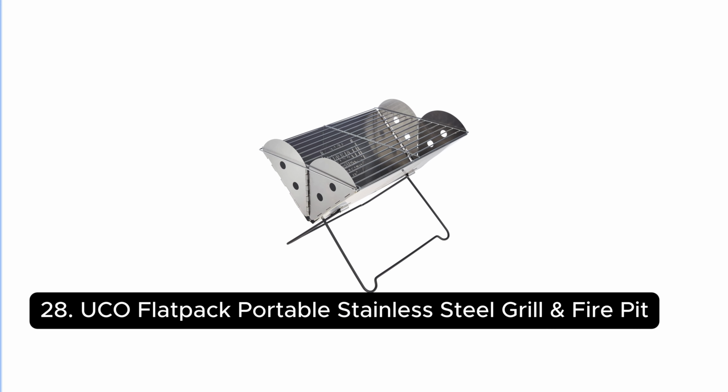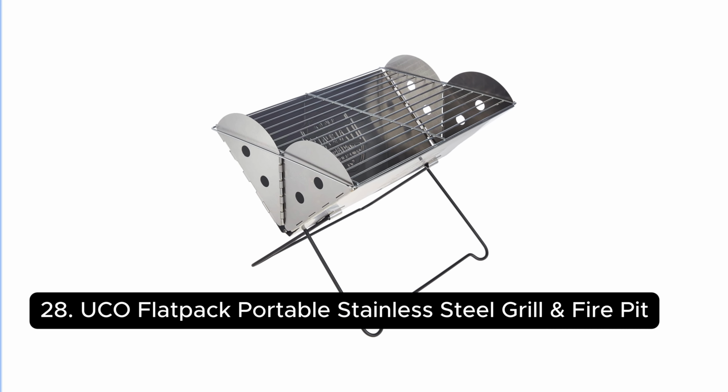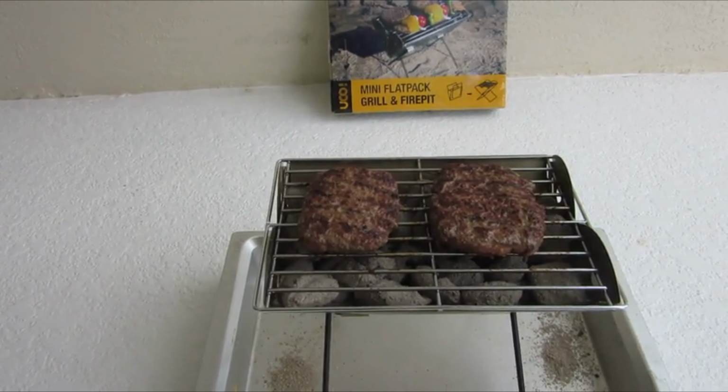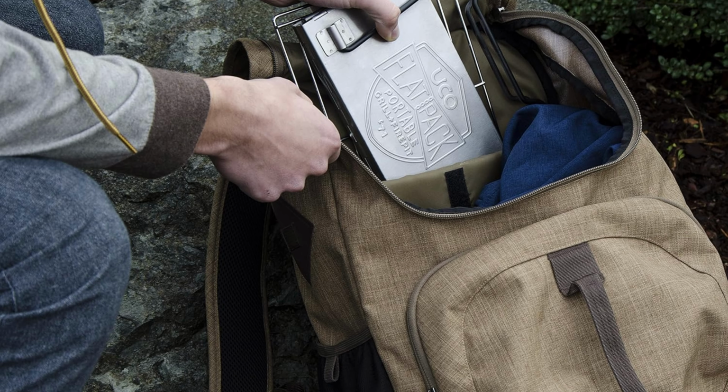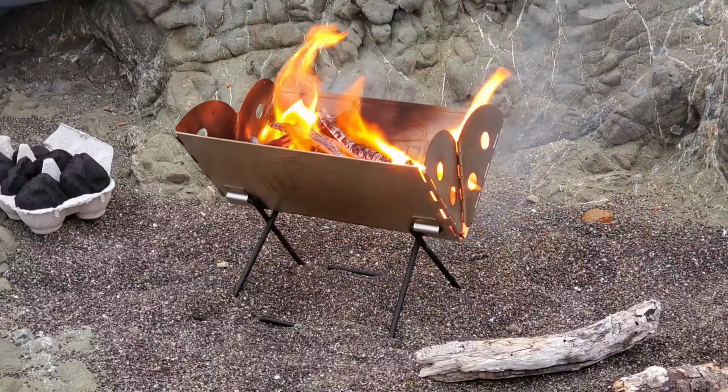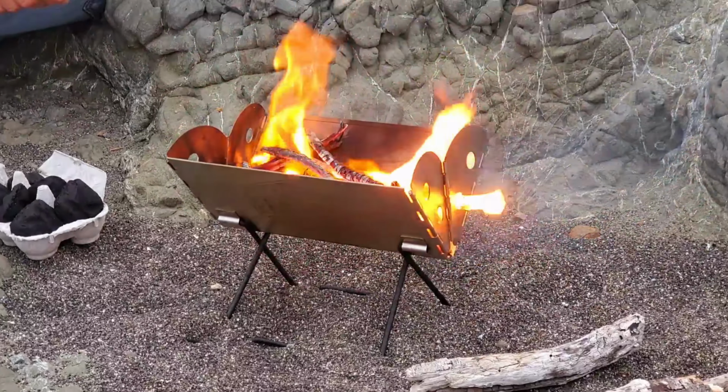Number 28. UCO Flat Pack Portable Stainless Steel Grill and Fire Pit. Dinner and heat from a fold-flat platform. The flat pack opens quickly into a stable grill/fire pit that keeps flames contained and off the ground. Stainless steel construction shrugs off heat and weather, and the included grill grate handles coffee pots or cast iron.